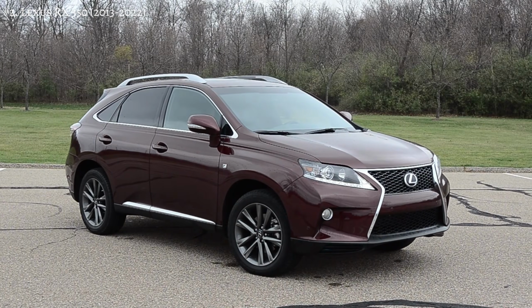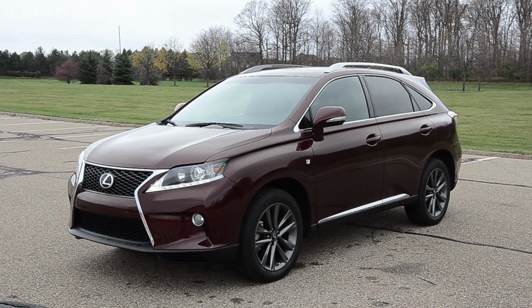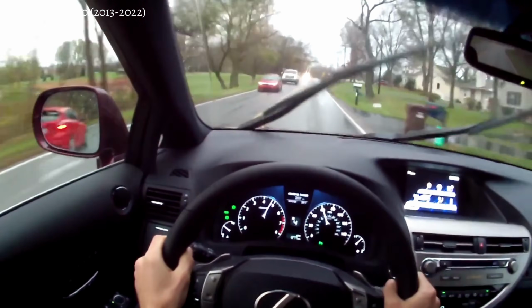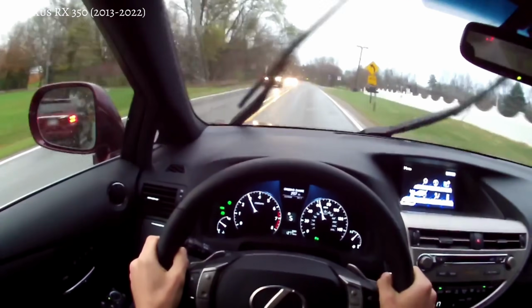The third generation, closing out in 2015, is an absolute tank. It is not uncommon to see these vehicles rolling down the road with 250,000 miles on the odometer, with the owners only ever performing routine tire changes and brake service.